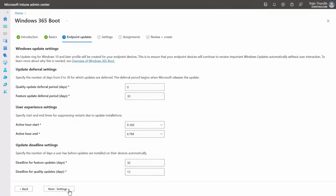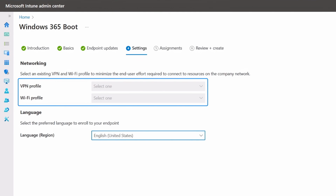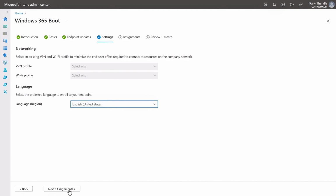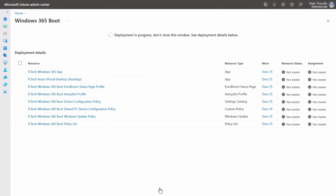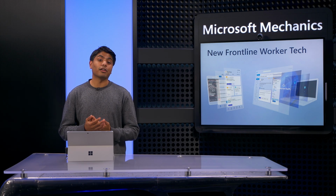Then you'll configure Windows Update parameters for scoped devices, or if you're using Windows Auto Patch, you'll be able to skip these settings. From there, in Settings, you can define your VPN and Wi-Fi profile so that the PC can connect to the internet before the user signs into their cloud PC, or leave it blank for Ethernet-connected devices. So I'll do that and set the preferred language for the devices in scope. Then, in Assignments, you'll choose device groups that you want in scope or create a new one. And from there, you can review and confirm your settings, and after you kick this off, those PCs will then be configured for Windows 365 Boot, which again allows for a more streamlined login experience.